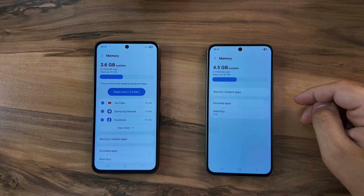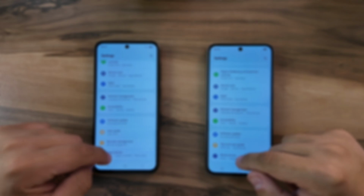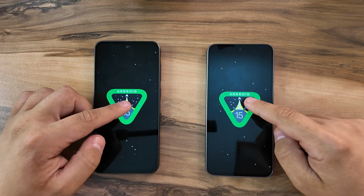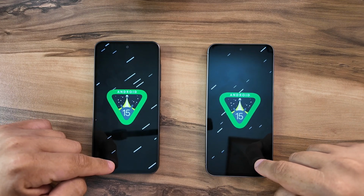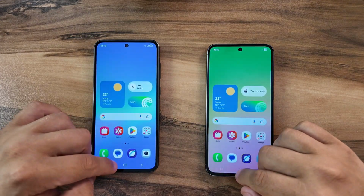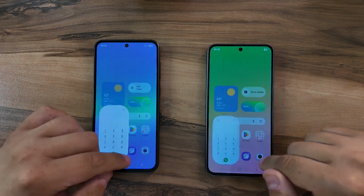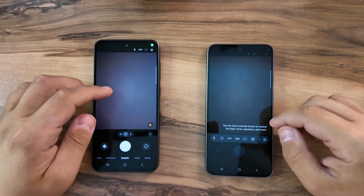Both phones can record up to 4K with 30 frames per second and can do 1080p 60 frames per second. The selfie camera is 12 megapixels on both phones. The difference is that the A36 can do only 30 frames per second and the A56 can record 1080p 60 frames per second. But it's worth mentioning that both phones can record up to 4K with 30 frames per second even with the selfie camera.